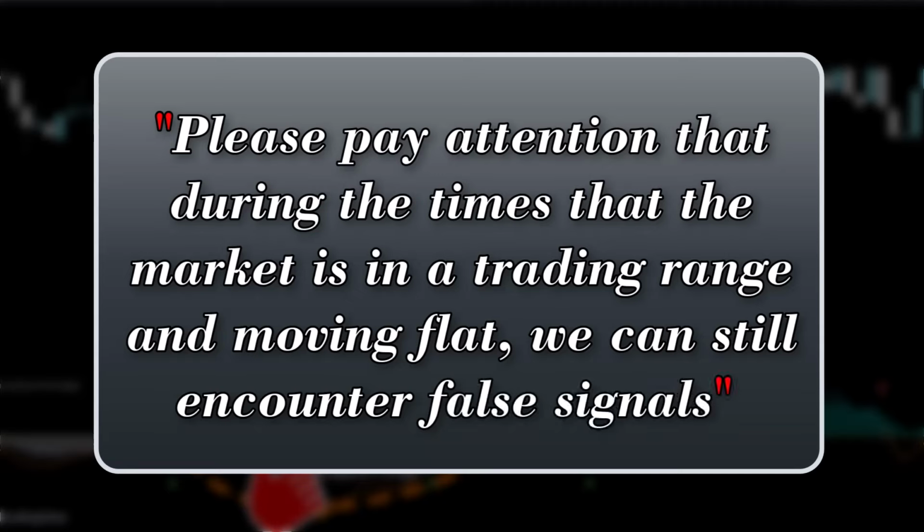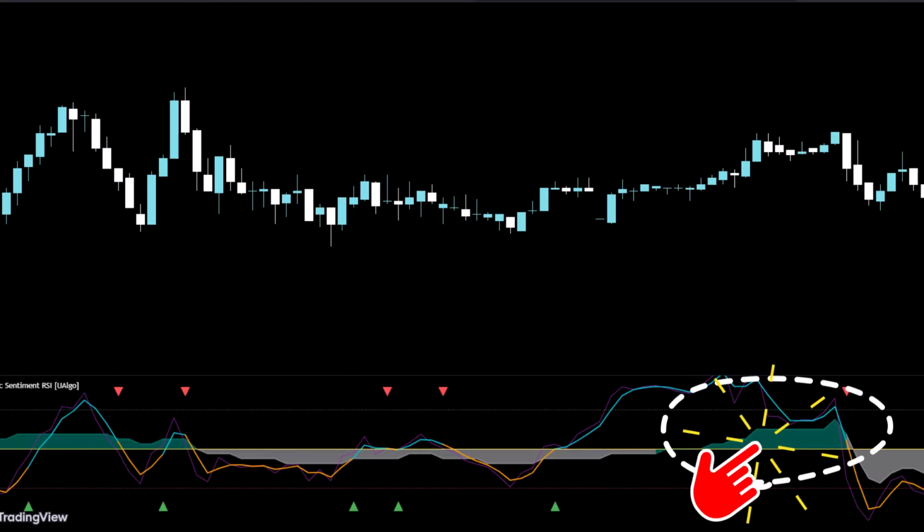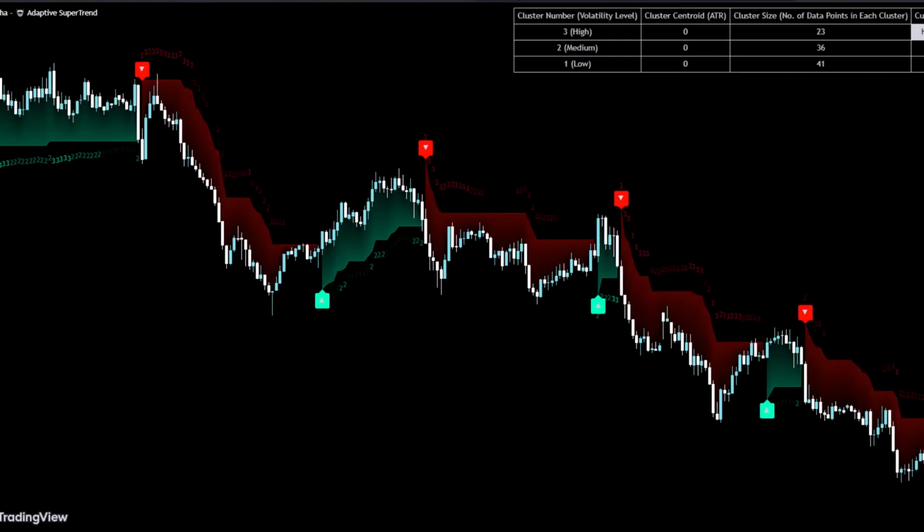Please pay attention that during the times that the market is in a trading range and moving flat, we can still encounter false signals like this one, which here shows bullish sentiment. We got a buy signal, but this is a false signal. So we need another indicator, like this new supertrend on TradingView.